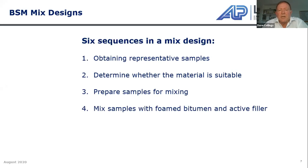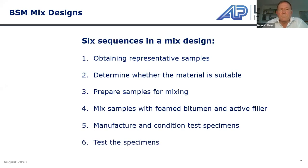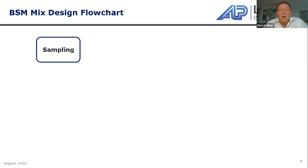Then we mix the samples of foam, bitumen, and active filler. How do we do that? Condition them, and finally test the specimens. Those are the six sequences. Okay, let's talk about sampling. Now, I'm just going to go through this very quickly, just the flow chart sampling.